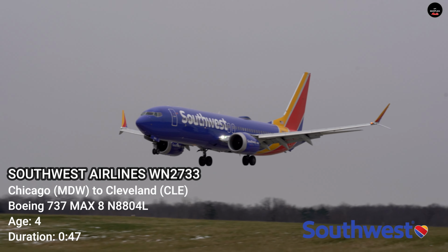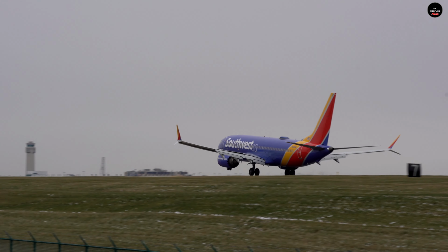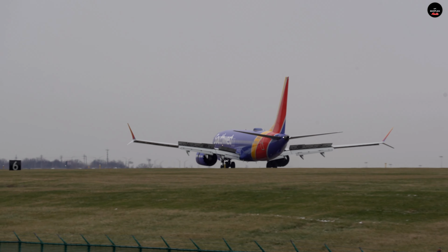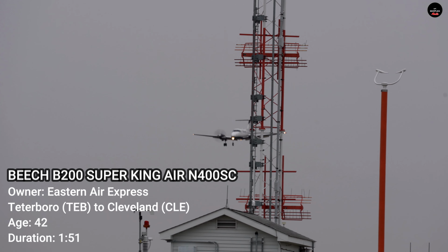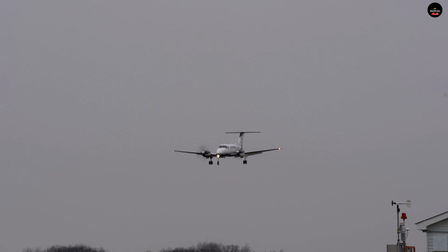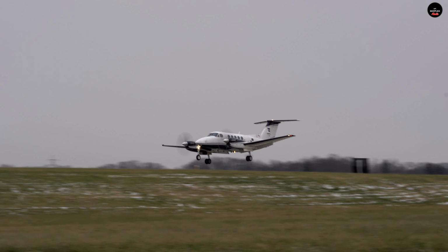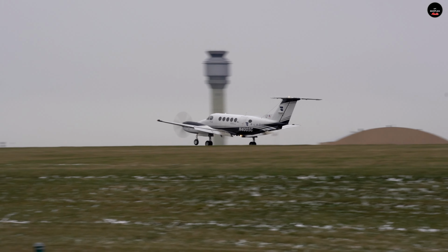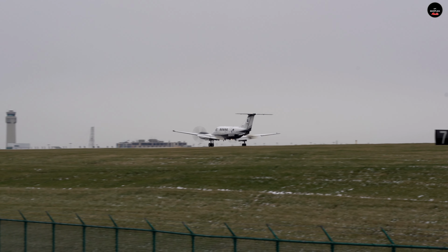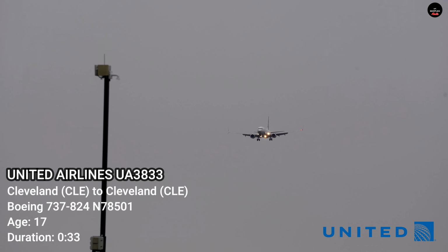Southwest 737 MAX 8 inbound from Midway. King Air inbound from Teterboro. United Airlines flight 3833. It's a maintenance flight. It took off from Cleveland about a half hour ago, coming back in.